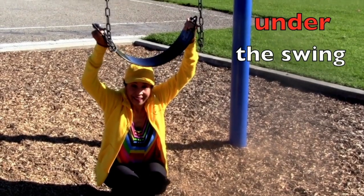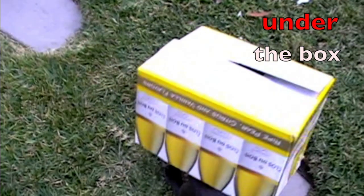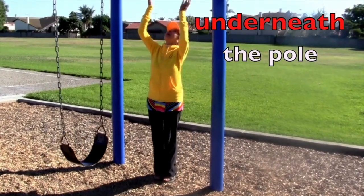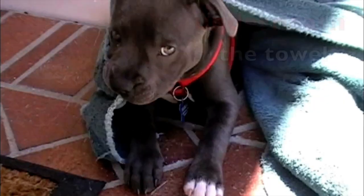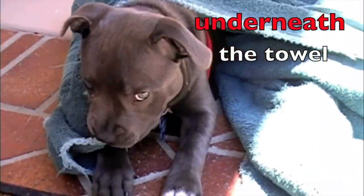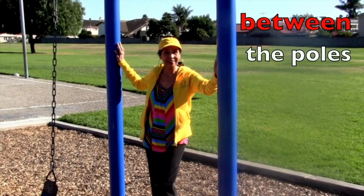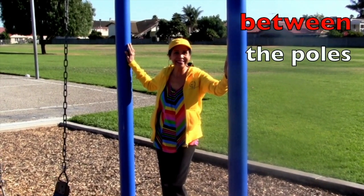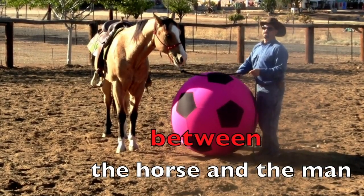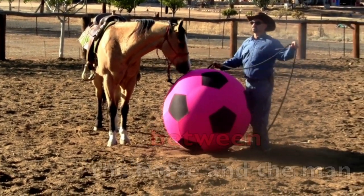I'm under the swing. And Bella is under the box. Here I am underneath the blue pole. And look at Bella, she is underneath her play towel. Now I am between the two blue poles. This gigantic hot pink soccer ball is between the horse and the man.